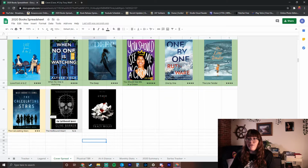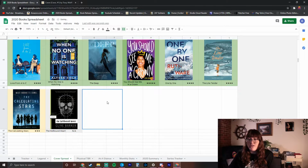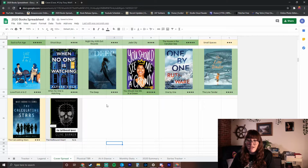When I was trying to figure out Notion, I was just like, what the hell am I doing? I have no idea what I'm doing. But I've just been using this for so long now that it's just second nature to me.